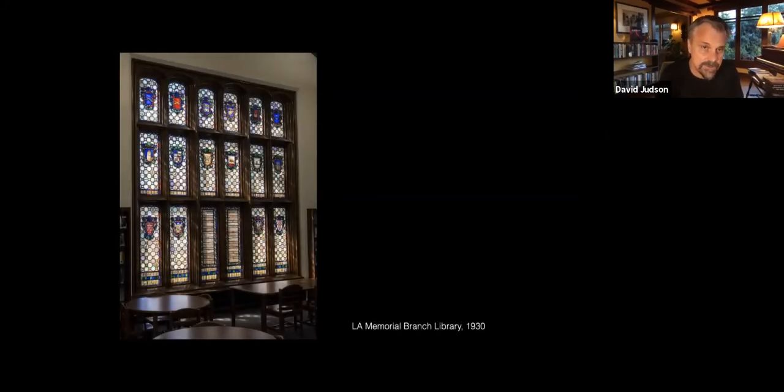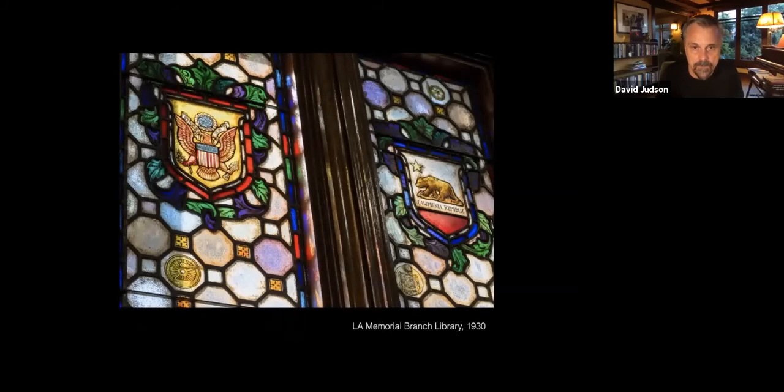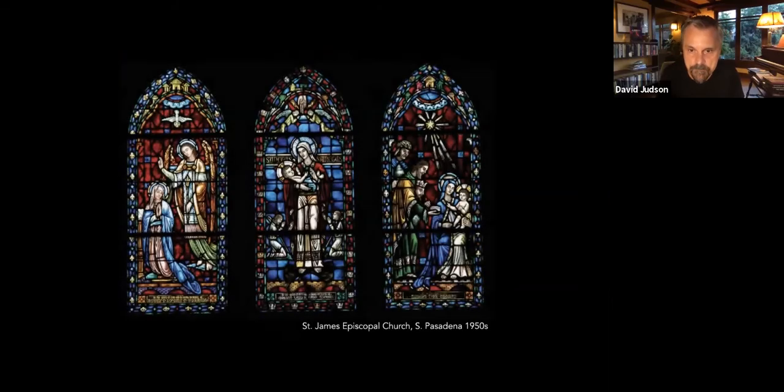Also during the Depression, this is a kind of public works. This is the library, the memorial branch. This is a World War I memorial window that recognized the students who were at the high school, which was part of this campus at that time. The windows were made for the fallen soldiers from the school from World War I.